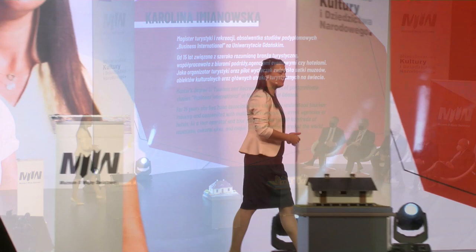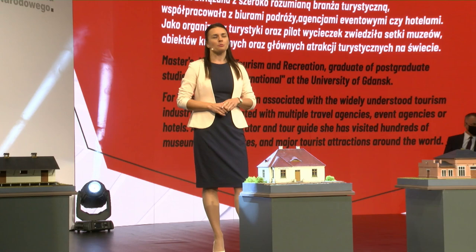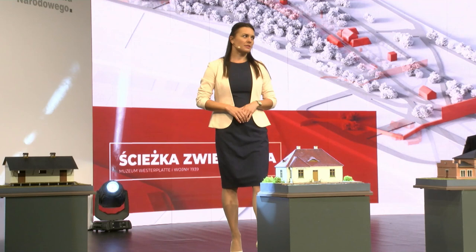Well, Westerplatte, it's the battlefield, the place where the Second World War began, but it's also a very touristic place, which is very attractive to tourists. Our data showed that the peninsula is visited by some 500,000 tourists each year.